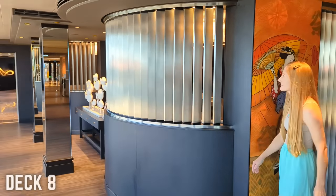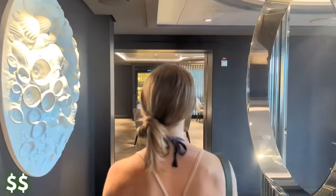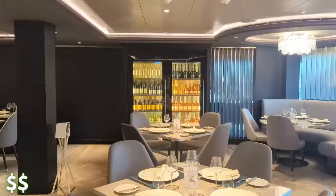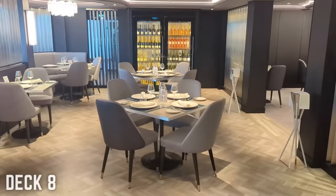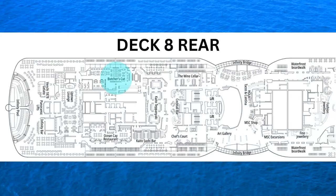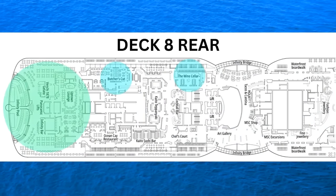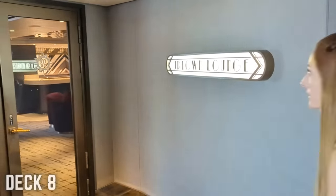Right next door to Kaido Sushi, seafood lovers will find their spot at Ocean K Restaurant. This specialty seafood restaurant offers an elegant setting, a good selection of wine, and seating for 62. We still have another Chef's Court restaurant and a wine cellar to show you, but first, we've got a few spots to take you to at the very back of Deck 8.